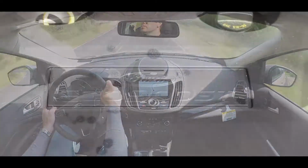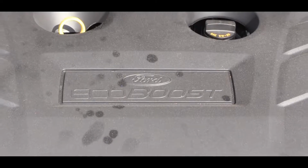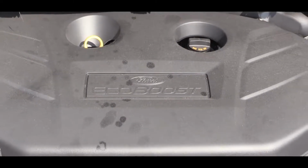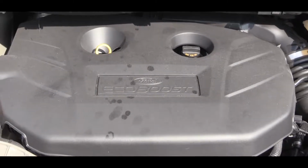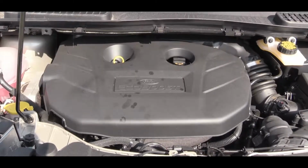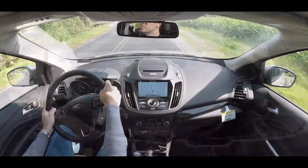But then one last engine setup, which actually is the one I have today, that is going to be the 2-liter twin-scroll turbocharged 4-cylinder engine. By the way, that engine setup is optional on the SE and Titanium. That is going to add an additional $1,345 to the price tag.